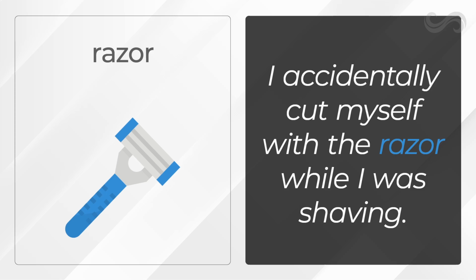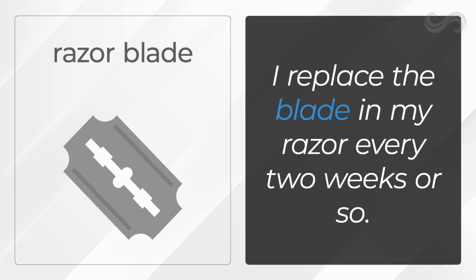Razor. I accidentally cut myself with the razor while I was shaving. Razor blade. I replace the blade in my razor every 2 weeks or so.